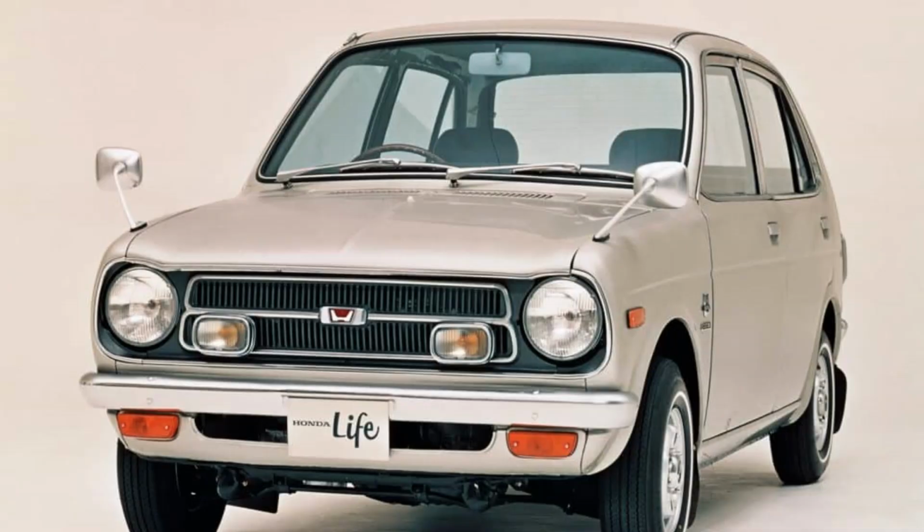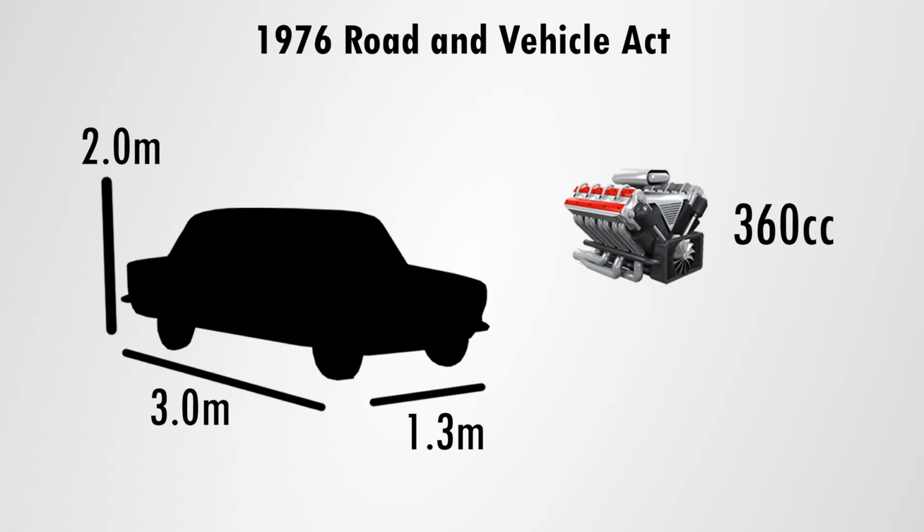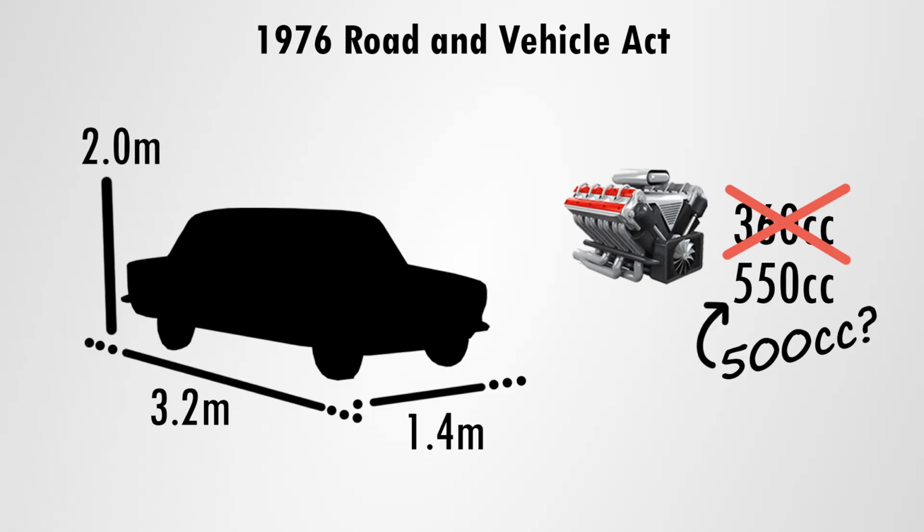Honda and Mazda decided to jump ship and leave the K-car business. Other car makers addressed these challenges, and eventually the government gave in. In 1976, the Japanese government decided to stretch the rules and opted for larger dimensions and engine sizes. K cars were now allowed to be 20 centimeters longer, 10 centimeters wider, and engine displacement was bumped up from 360 cubic centimeters to a whopping 550 cc's, much to the surprise of the car manufacturers, as they expected to not go over 500 cc's, and already designed engines based on this size.